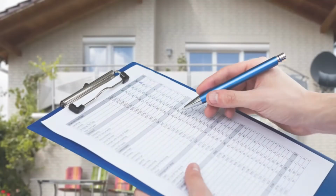Once you're ready to make the offer, make sure you put all the conditions and terms that you like. Common ones are financing, property inspection, and if you're buying a condo, review.